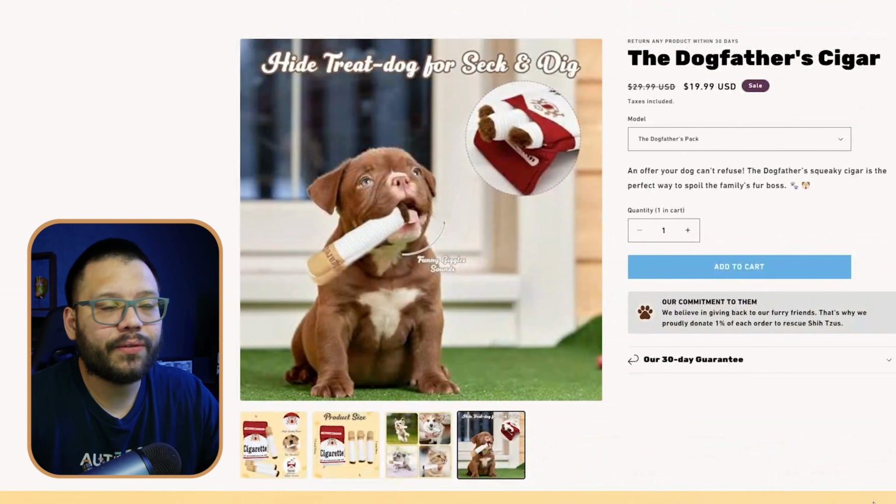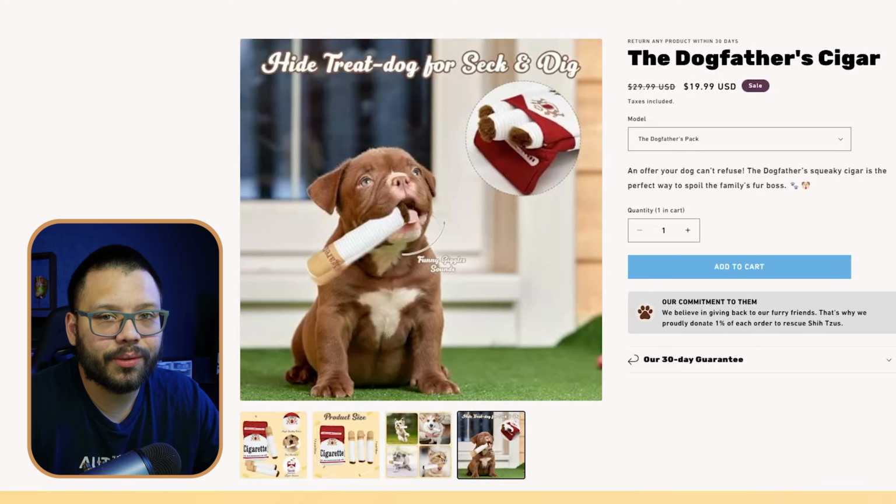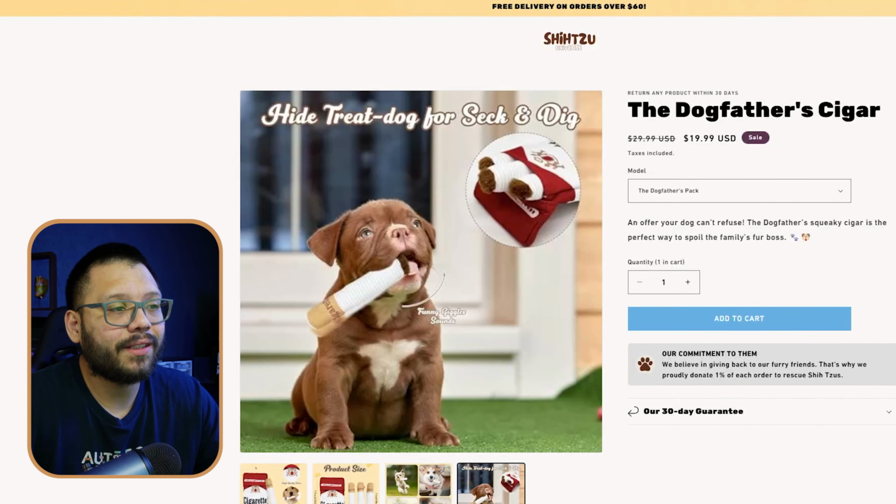So overall, it's a very straightforward website, and that's what I like about it. They're not overbearing you with tons of text, tons of different images. It looks pretty clean. Besides the images, I would do some higher quality ones. But besides that, it's a very clean website, very straight to the point, very user-friendly.